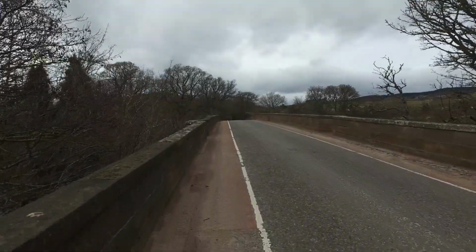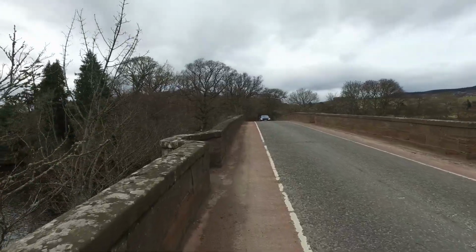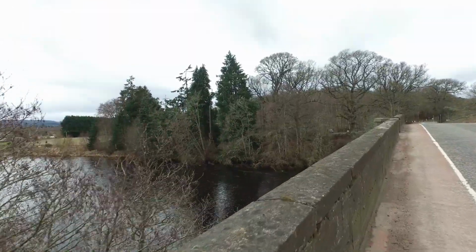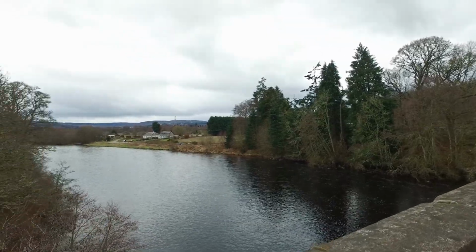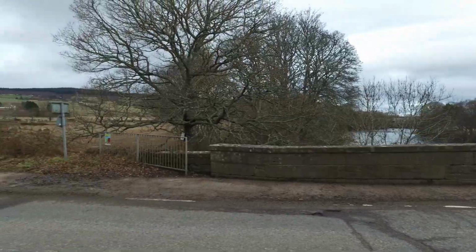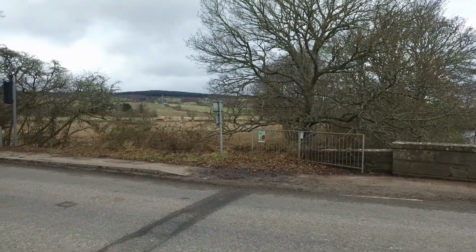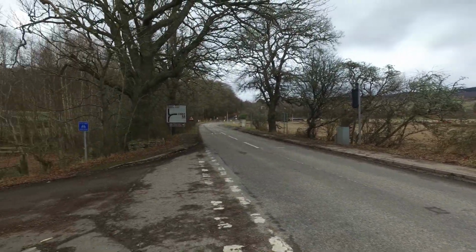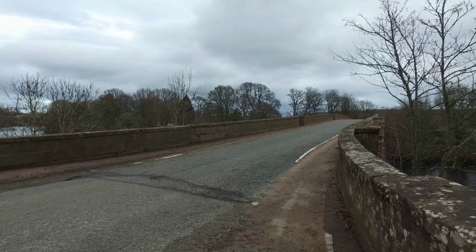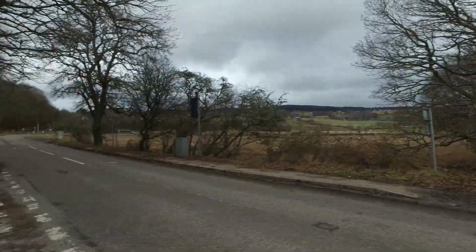So we're just coming on to the Lovat Bridge now. This crosses the River Beauly. So just coming off the bridge on the Beauly side. Now the road actually, if you look at very old maps, used to then go down the riverbank there, but obviously since the car was invented they took the road this way. Lovat Bridge was actually built by Thomas Telford, completed in 1814, and it was paid for by Lord Lovat actually. A little bit of local trivia for you.